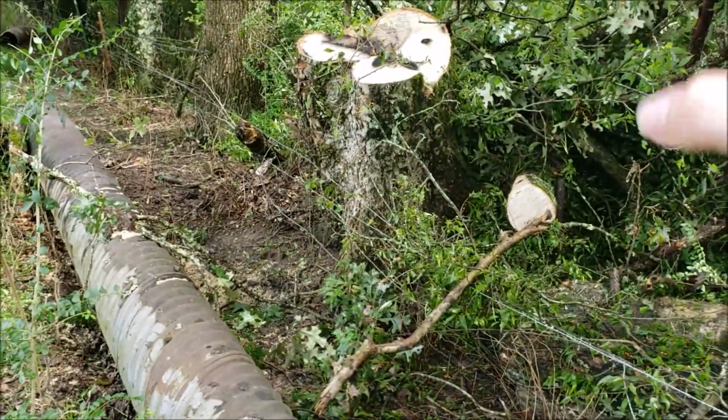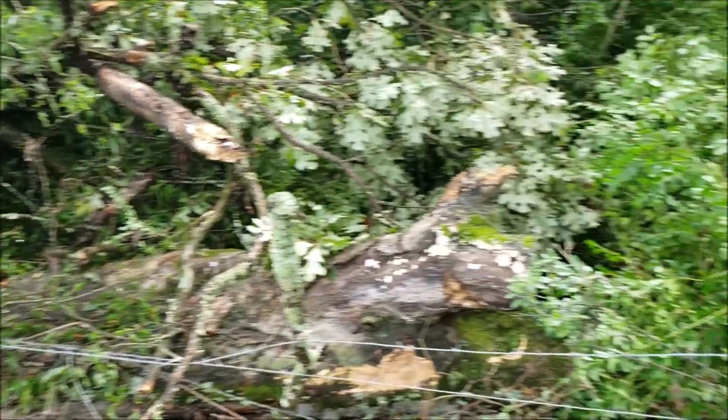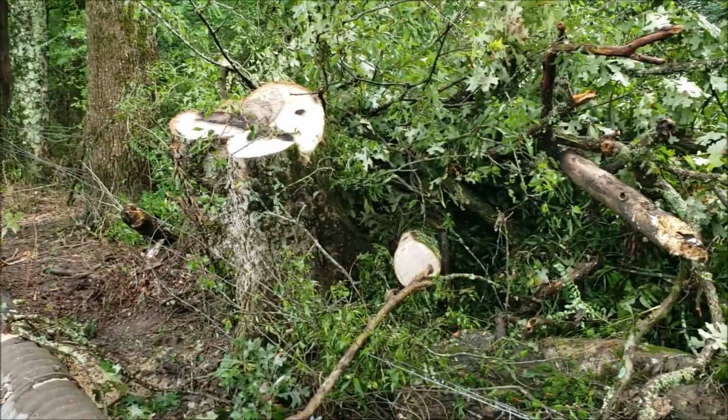This is the tree that kind of leaned over. When it did, it just pushed the fence in, so I'm going to fix it up, and I tell you what, I'll just touch back when I get it done and show you what I did.